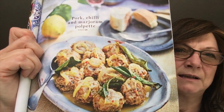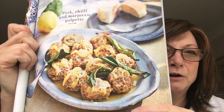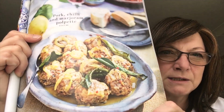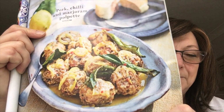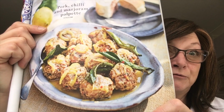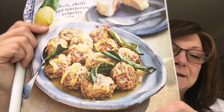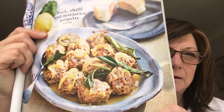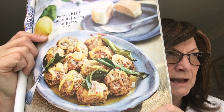And here we go. So it's pork, chilli and marjoram polpette. And that's what it looks like. I couldn't get marjoram, so it said to use oregano, but it's got lots of fresh herbs in it, lots of lemon, lots of parmesan, and a bit of fresh chilli. And you make up your meatball mixture. It's got breadcrumbs in it as well. I don't think it's got egg. Has it got an egg? Can't remember.